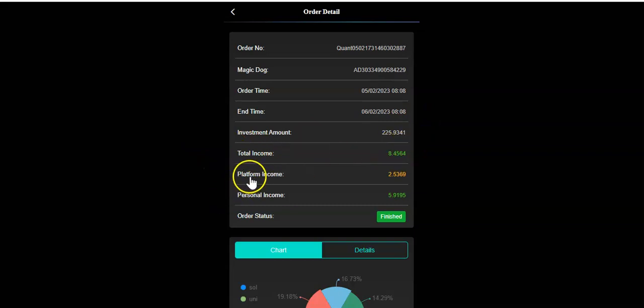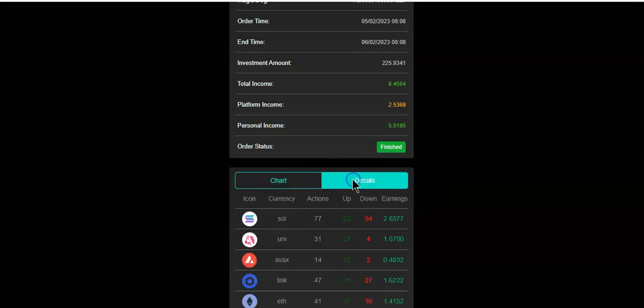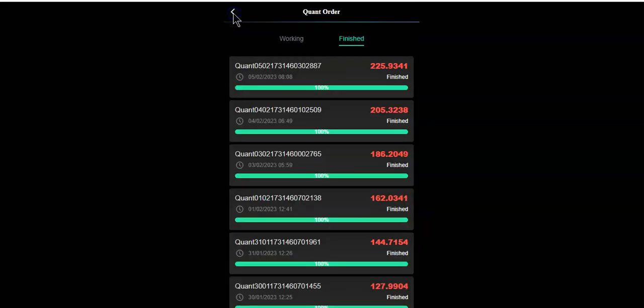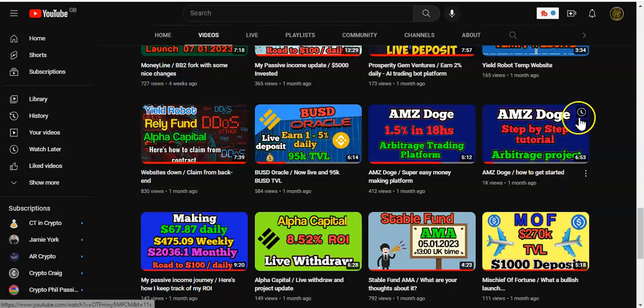Obviously the platform will take a cut. The cut for the platform is here, and my total income was here after taxes, 591. And over here, if you scroll down, we can see where the money was invested, and details. We can see which coins the platform trades in and the amount of earnings. Really cool.